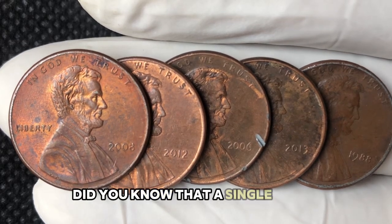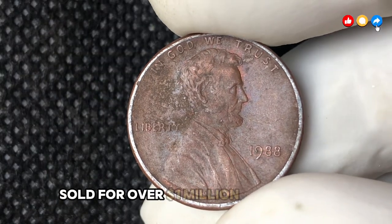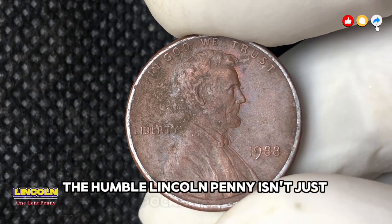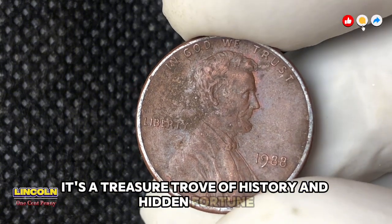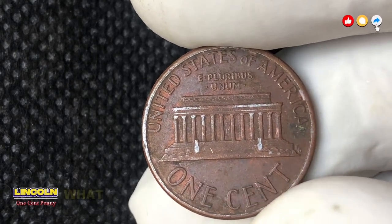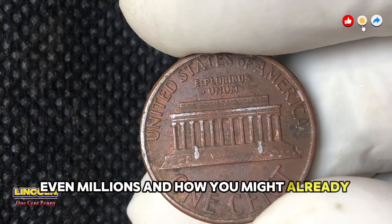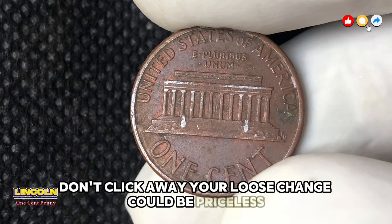Did you know that a single penny, yes, just 1 cent, sold for over $1 million? That's right, the humble Lincoln penny isn't just pocket change. It's a treasure trove of history and hidden fortune. In this video, we reveal the rarest, most valuable Lincoln pennies ever found, what makes them worth thousands, even millions, and how you might already own one. Don't click away. Your loose change could be priceless.